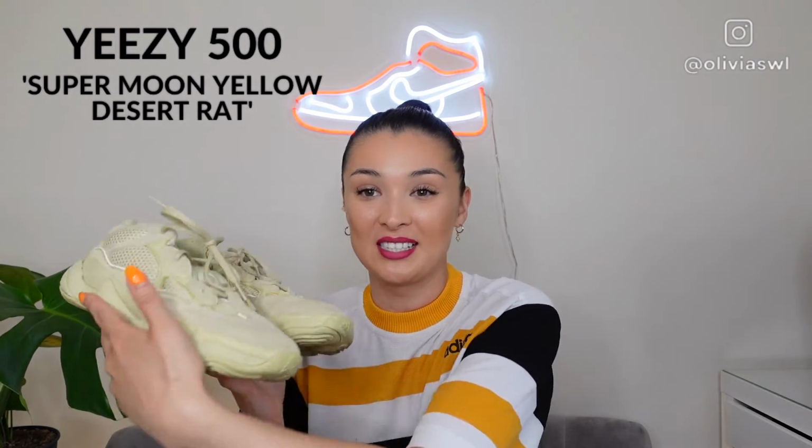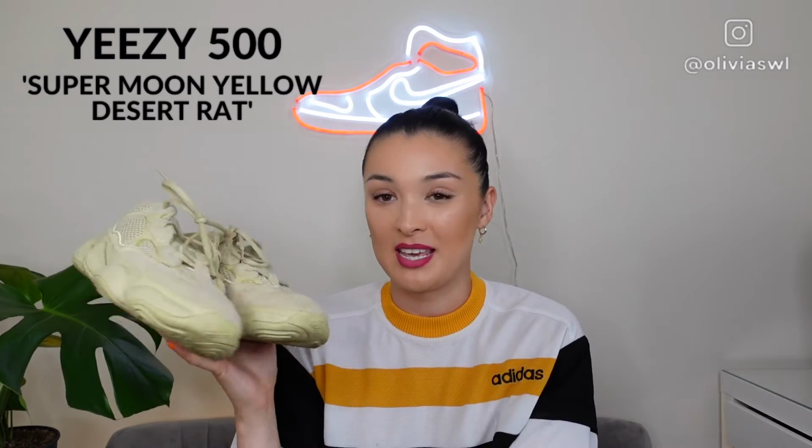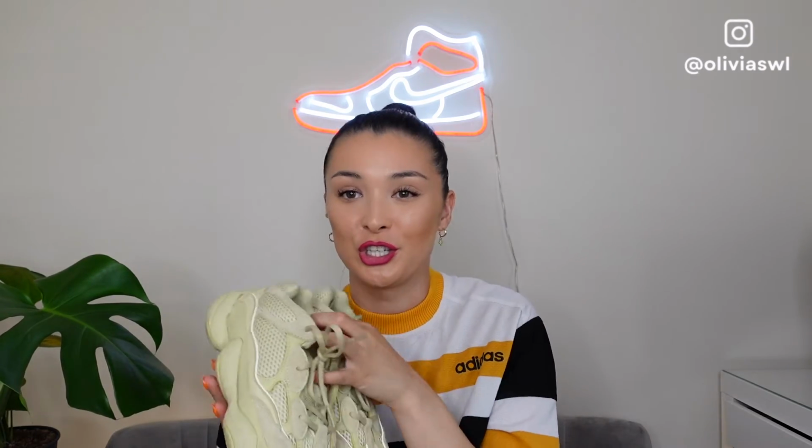So next is my Yeezy 500s. I actually got these in the colorway Super Moon Yellow Desert Rat. So they're kind of like a yellowy cream. I have got a little stain that I need to clean on one of them. I picked these up back in 2018. I wanted a crazy color. I feel like with these kind of shoes, I don't usually get the plain colors.